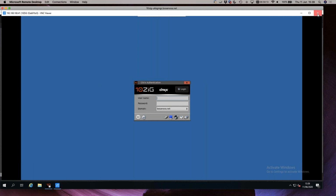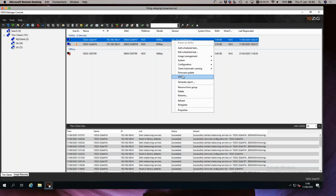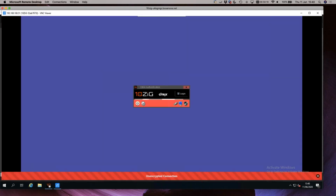So I'm going to switch away from that one for now. We'll come back to that later. And we're going to turn to this second one, which is my endpoint, which is configured to Citrix Cloud. Now, before we connect to that, I just want to take you through a few common options so that you can get a better feel for things.